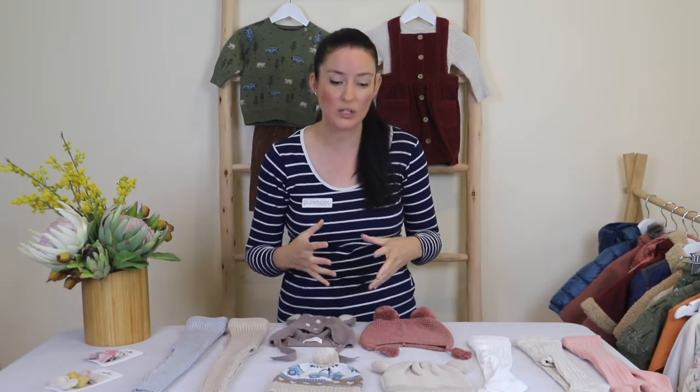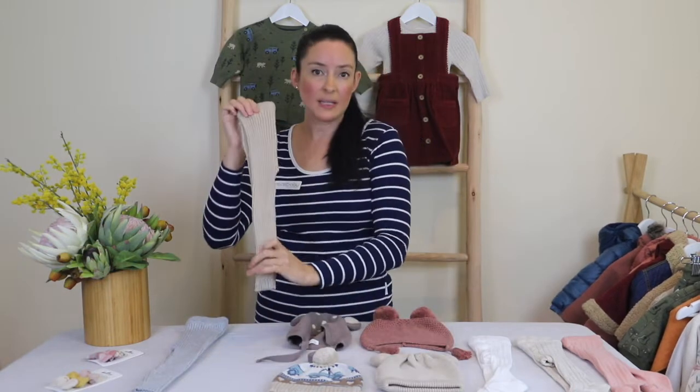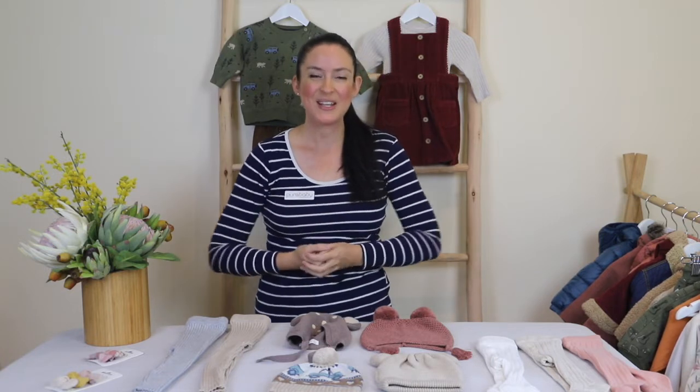As we mentioned, always adding your other accessories to make sure we're keeping them nice and cozy is really vital. So adding things like beanies, and obviously leggings and tights and things like that are really important. And always making sure they've got appropriate footwear on, so making sure we've got socks and little pre-walkers or shoes with a nice thick sole, and maybe even gum boots if we're going out in very, very cold, wet weather. So enjoy pulling all the pieces together to create gorgeous outfits for winter for your toddler.